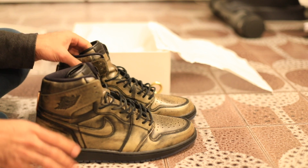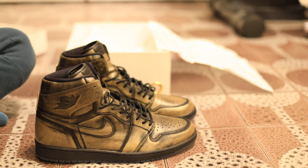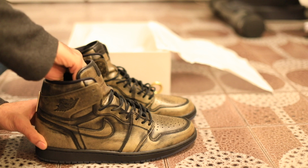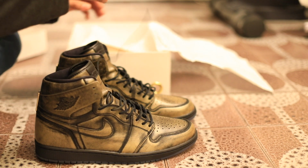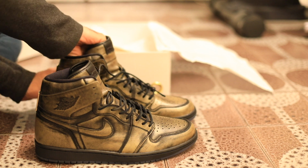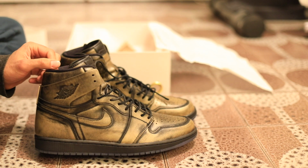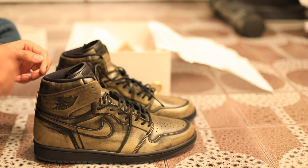I know a lot of people have a tough time talking about that because this is not a retro Jordan 1, like this is not a classic colorway. So I'm sure many people will disagree with me about this, but I think they're the best Jordan 1s ever. Very strong statement, I know.